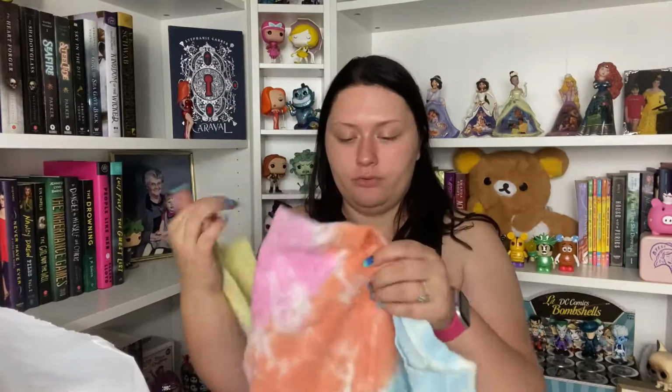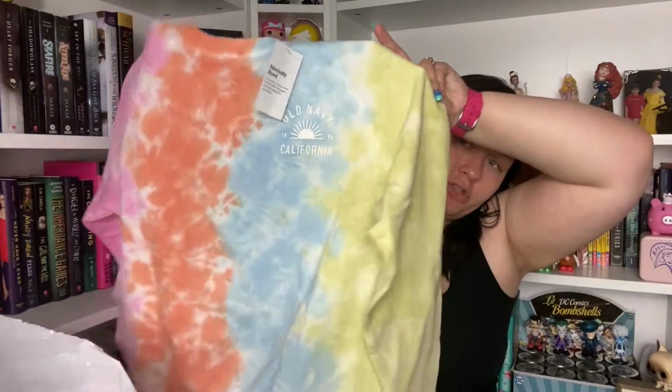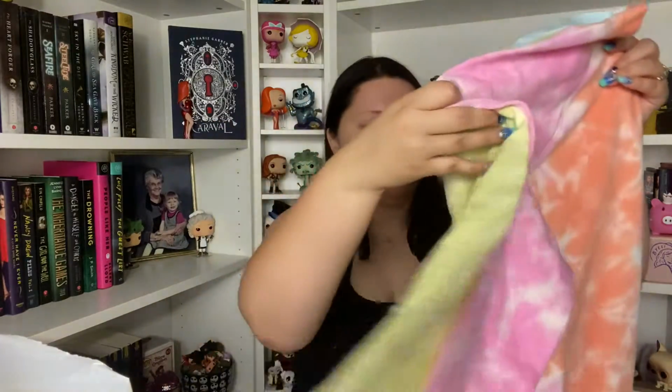And then I also got the matching crew neck for that one tie-dye pair of shorts, and like it says Old Navy on it. And I've never had one of those like cute little lounge sets that goes together, so I kind of made this one like just out of the matching. And they have a ton of crew necks that match all the other shorts, so you can definitely get any of the matching sets.